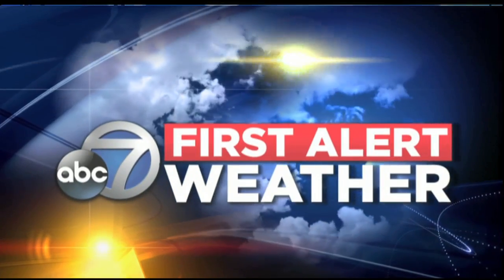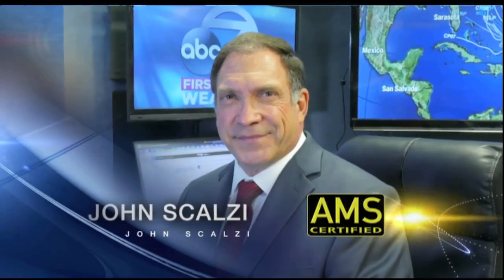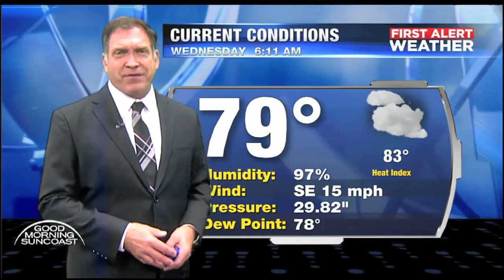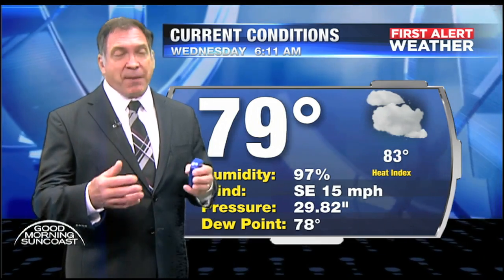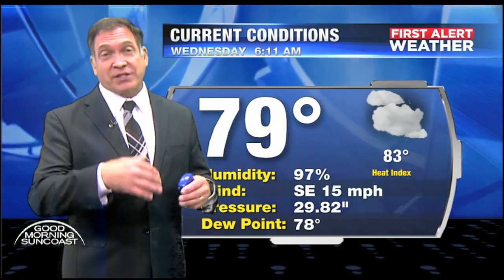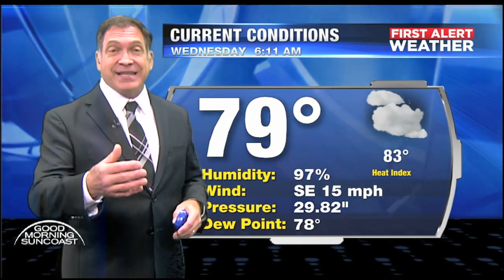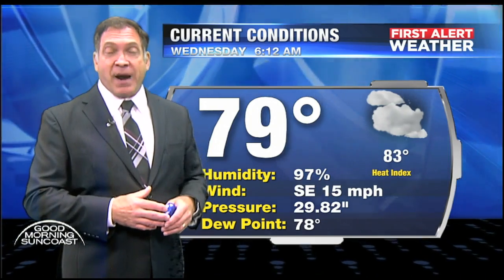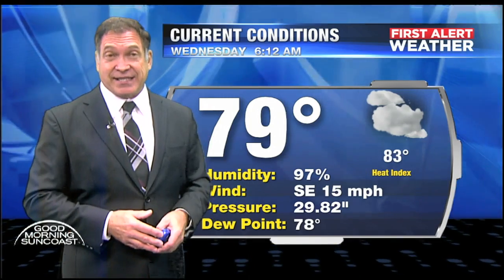Now your ABC 7 First Alert weather forecast with meteorologist John Scalzi. Kind of windy out there. We have a southeast wind blowing at 15. For this time of morning, a 15-mile-an-hour wind is kind of unusual. I think wind speed is probably elevated right along the immediate coastline north of Sarasota Airport in Manatee County up toward Anna Maria Island, maybe 20 to 25 miles per hour with some gusts of 35, which is about as bad as we'll see today.